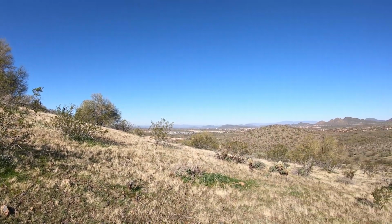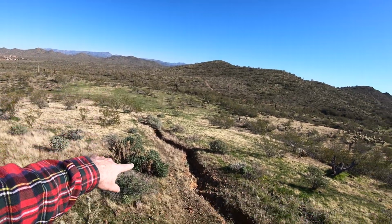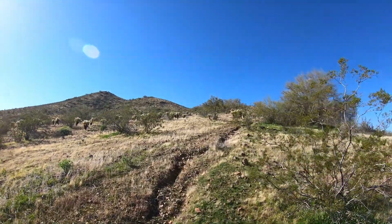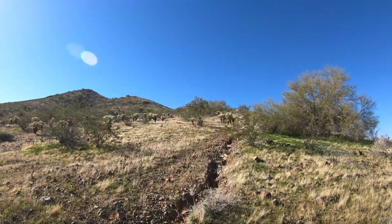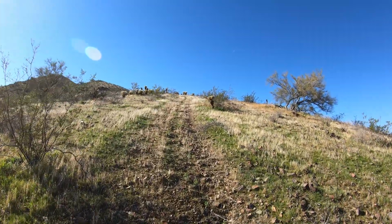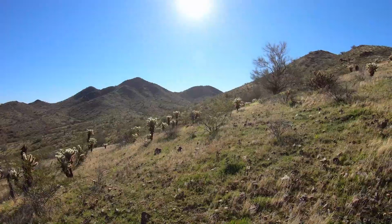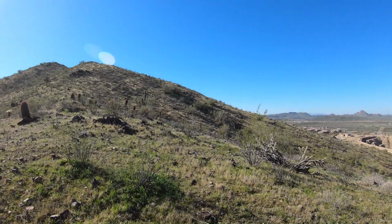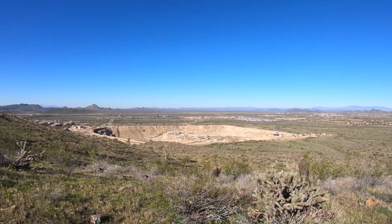At first I wasn't sure if this is a trail or not, but it looks like there is a trail coming up this hill along this little ravine here. So I'm gonna follow it until it ends, see if I can get a good view from the other side of this. Whew, this is definitely steeper than I was originally anticipating. I don't know if you can tell by the side or not. Not the most beautiful lookout this direction, but it's still pretty cool.